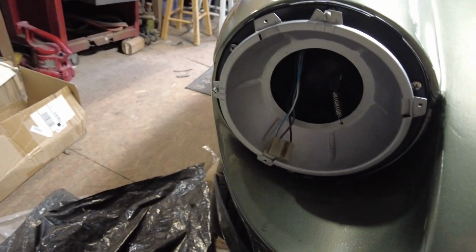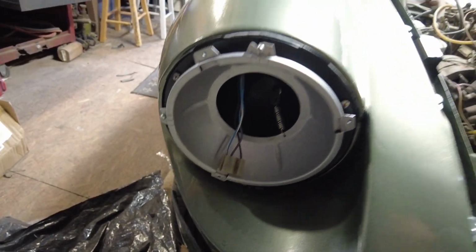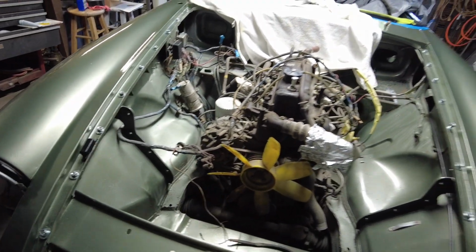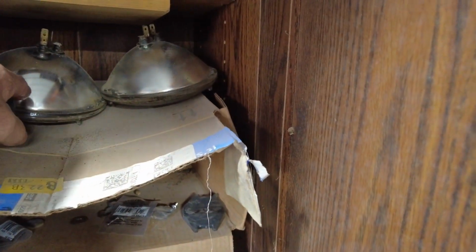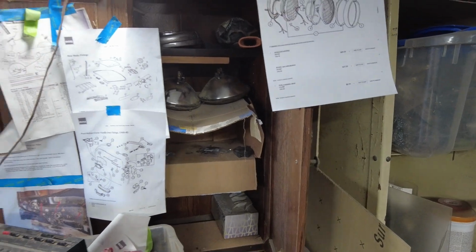So I'm waiting to decide on what I want to do as far as the headlights themselves. As I'll show you, I do have the old headlights, but I think I'm going to go with something a little bit more contemporary since they have changed quite a bit.